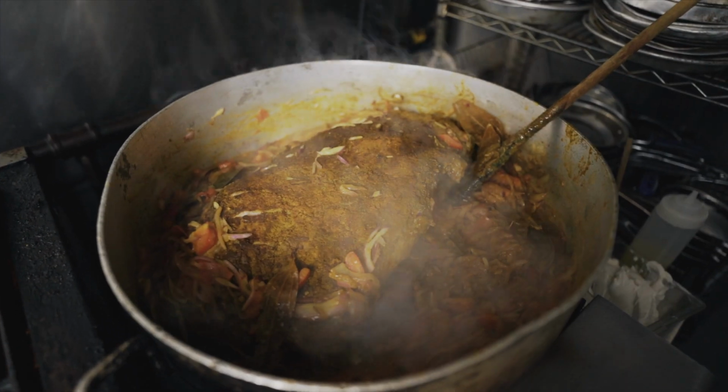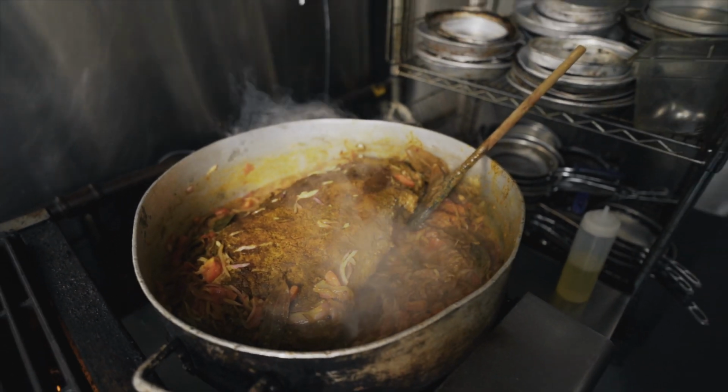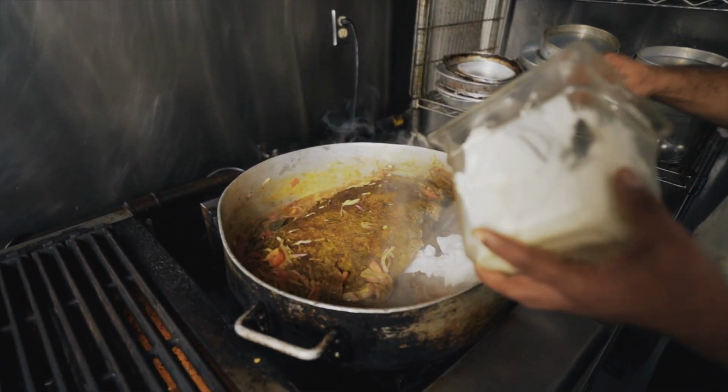So now we're gonna add coconut milk. We're gonna put lots of coconut milk here.